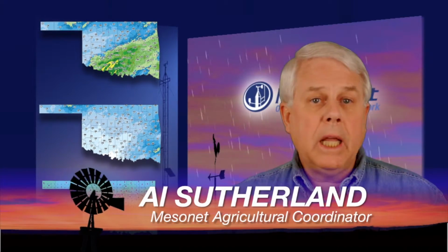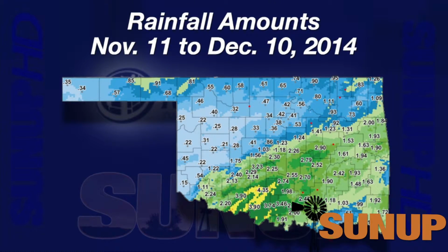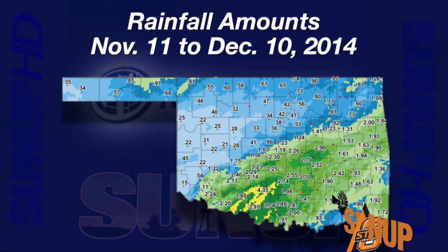The days with little or no rain have been adding up. We had to go back to Mesonet's 30-day rainfall map to get to a map with some significant rainfall across a major part of the state. The rain on our 30-day rainfall map ending December 10th fell mainly in a wide band from southwest and central Oklahoma to the eastern border. The green areas had 1 or more inches of rain, the yellow 4 inches or more.